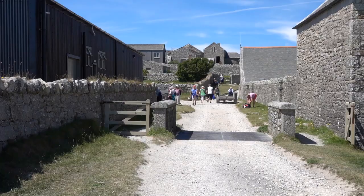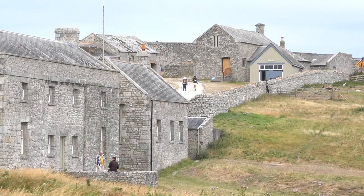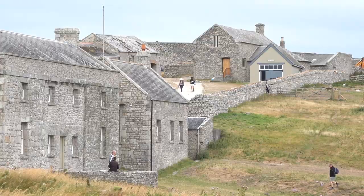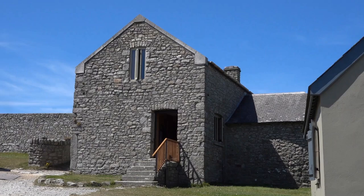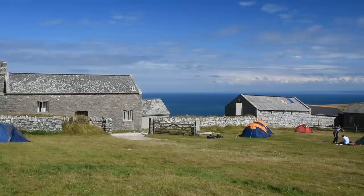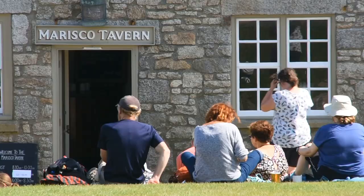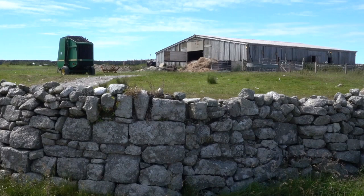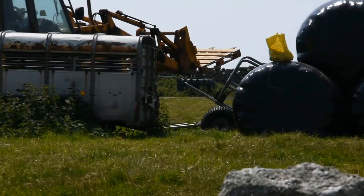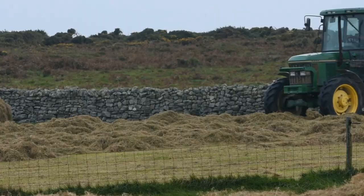This takes us into the very centre of the village, with a cluster of granite buildings all around. Here are buildings available for rent, here's the campsite, here's the shop, and here's the tavern, with the island office next door to it. Many of the visitors, especially if they've come on a short day trip, won't get much further than the village. But if we look just a little beyond that, we'll realise that there's a farm surrounding the village too.